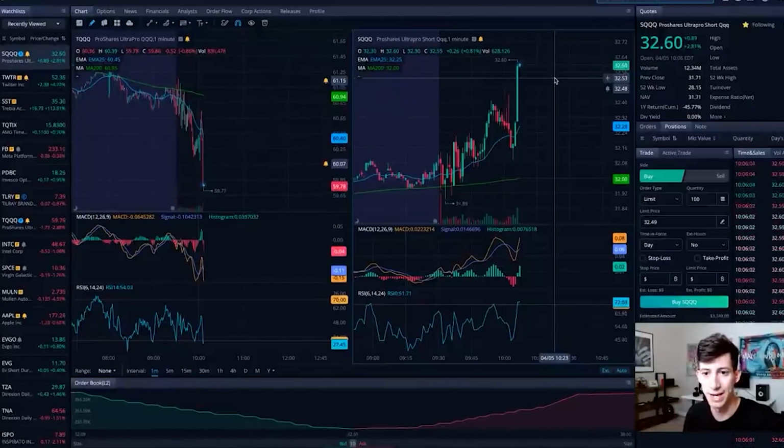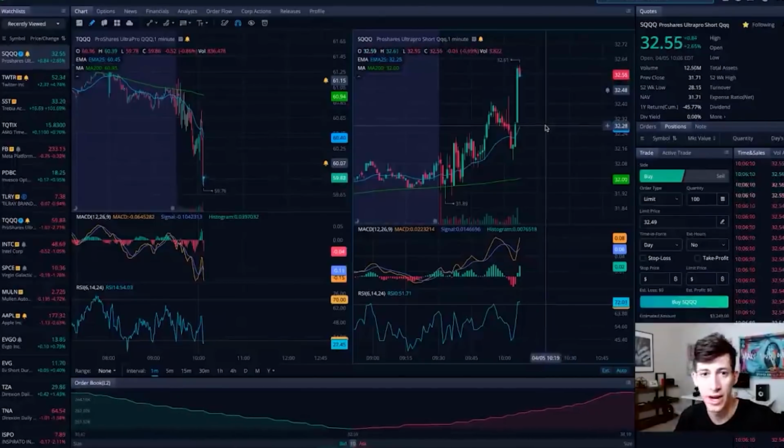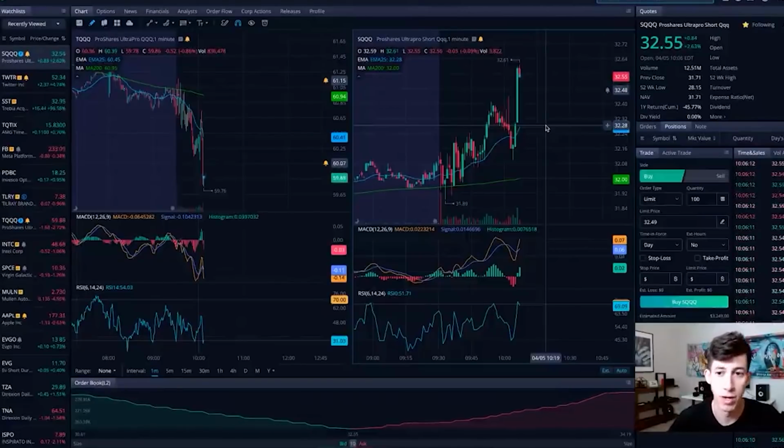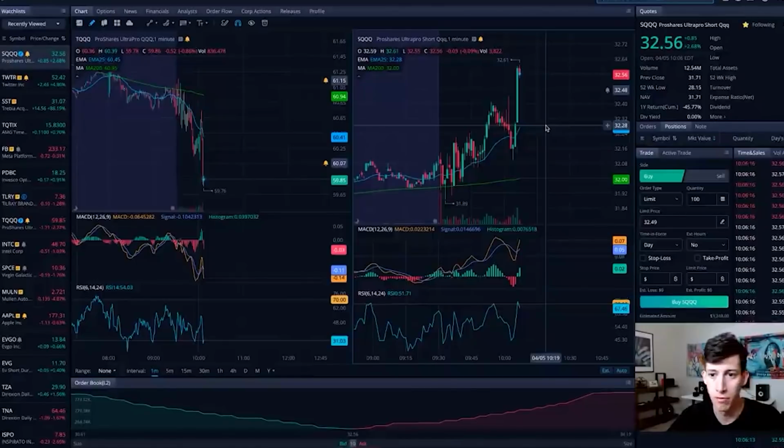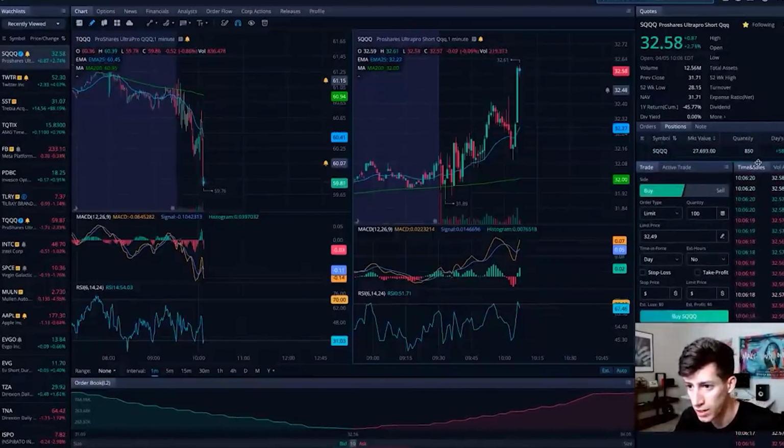So that's why sometimes you guys see me hesitate when the market's bullish. It's not just asking the question, how can I make money? Of course, I can make money doing anything, but how much money can I make versus how much I'm putting myself at risk for? That's what I take into consideration.